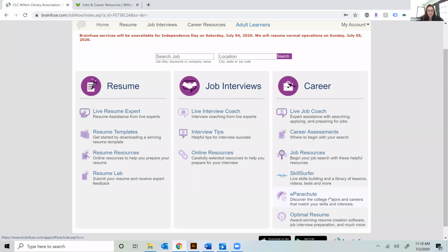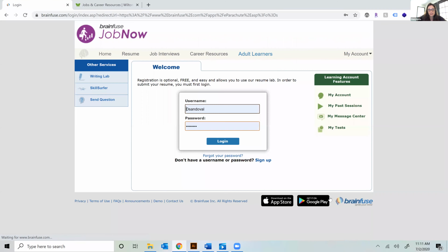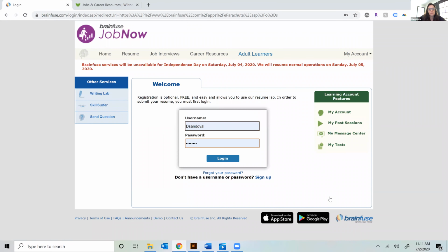eParachute is one of my favorite tools to use in JobNow, just because it's fun and intuitive, and it's kind of neat to see different job suggestions. So I'm going to go in and show you exactly how this works. When I click on eParachute, it is going to ask me to either log in or create a username and password. So I'm going to show you exactly how to sign up.